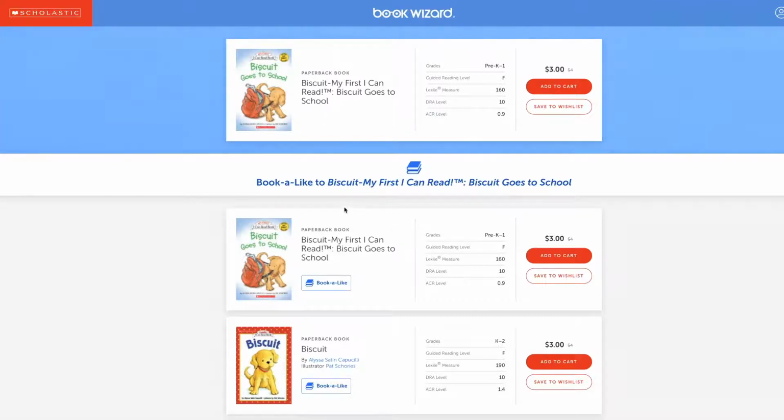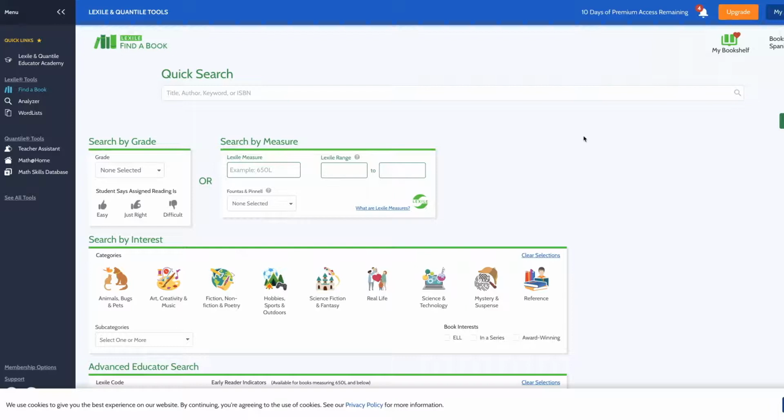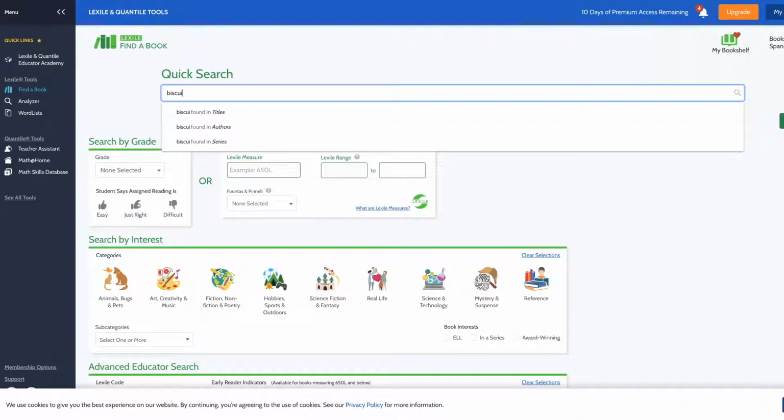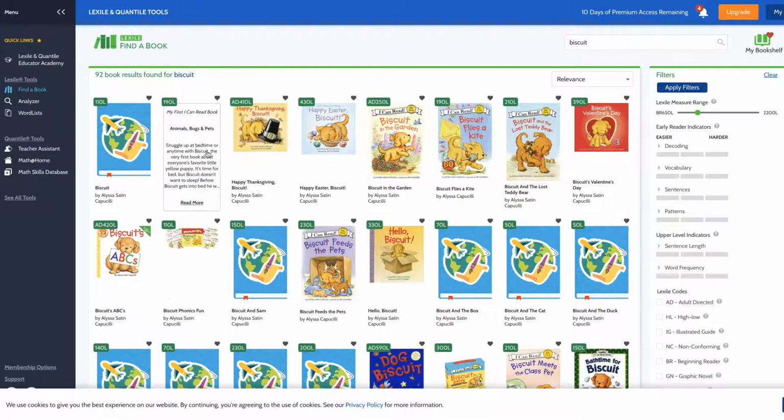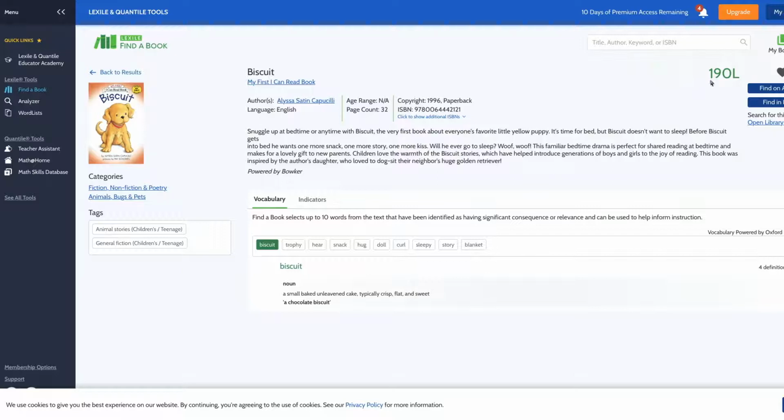Besides the Scholastic Book Wizard, I also go to the Lexile website. You can get an account here, go to their tools and their Find a Book tool, and just enter in your book name here. So let's say Biscuit. So you see here several of the Biscuit books. If you click on Biscuit, you see the reading level here, which I enter into my spreadsheet. And then this is nice as well because there are some other helpful parts of this page.